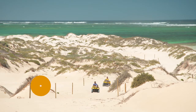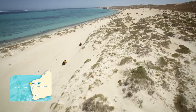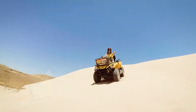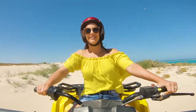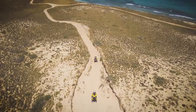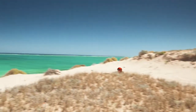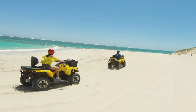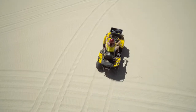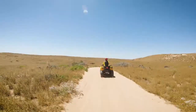If you haven't driven one of these before, I promise you they are super easy. You'll get the hang of it in a cinch. We set off south from Coral Bay and it doesn't take long before we are blasting our way up and down the sand dunes. The smell of fresh salty water, the wind blowing in your hair, there really is no better way to check out this spectacular and isolated stretch of coastline.